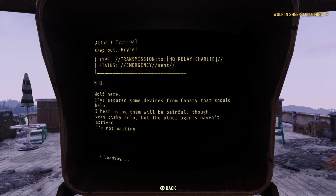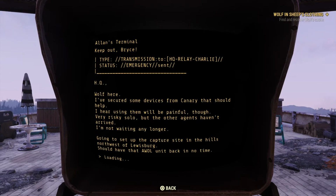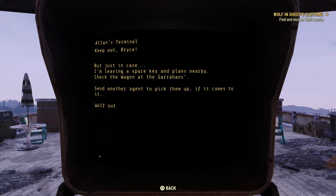Emergency check-in. Here we go. Headquarters, Wolf here. I secured some devices from Cannery that should help. I hear using them will be painful, though. Very risky solo, but the other agents haven't arrived. I'm not waiting any longer. Going to set up the capture site in the hills northwest of Lewisburg. Should have the AWOL unit back in no time. But just in case, I'm leaving a spare key and plans nearby. Check the wagon at the Grannins. Send another agent to pick them up. If it comes to it, Wolf out.